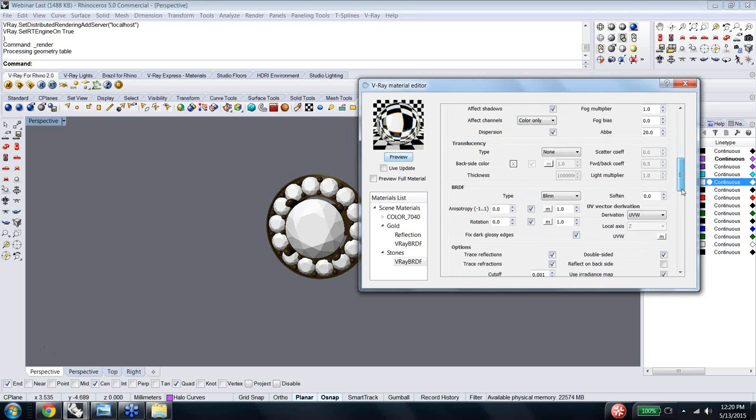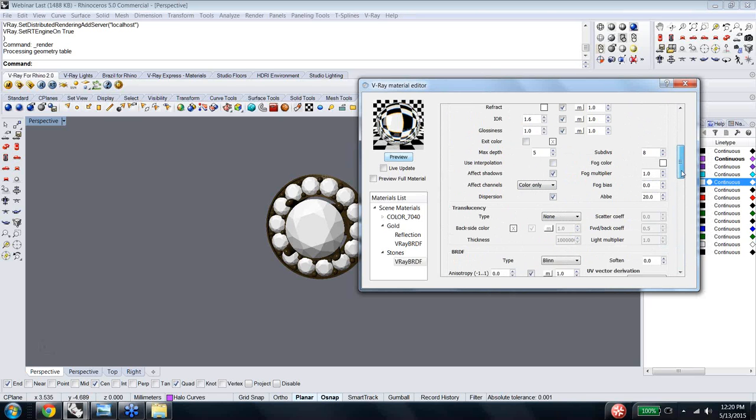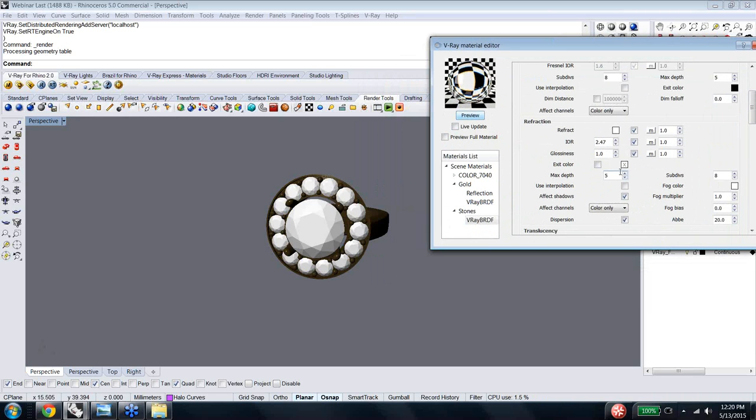And then there's this other element here, which is our max depth option in the refractions. This is how many layers of refractivity Rhino is going to process through. It is a great thing to be able to use if you can. Oh, we need to change our IOR to 2.47 as well. That's our index of refractivity again. If we make max depth any higher, my computer might actually explode, so I'm not going to change that, but just know that you can change it.